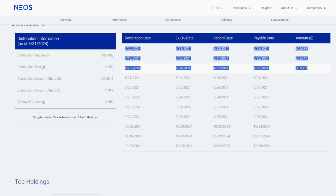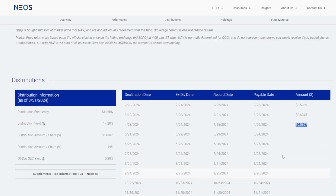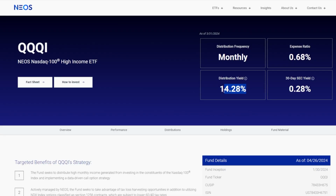And looking at the distributions, it looks like right under 60 cents, more or less. Again, we only have 3 months of distributions to go off of. But so far back in February, we have 59.3 cents. Then in March, 60.4 cents. And then just as of recently in April, 58.6 cents, which is consistently just under 60 cents, which is generating a distribution yield of 14+%, which is massive.